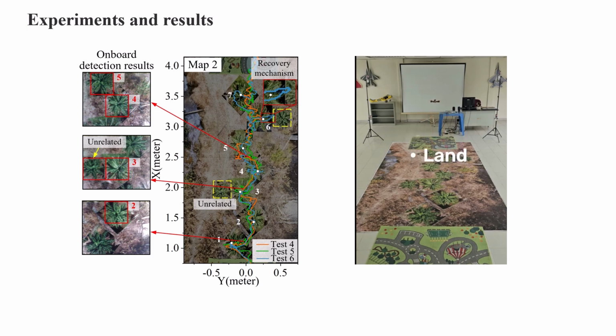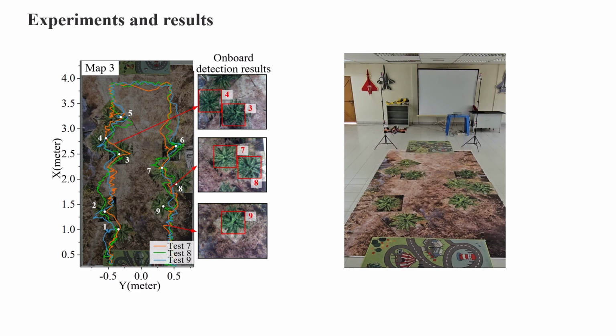Building on these evaluations, Tests 7, 8, and 9 were conducted on a challenging layout with irregularly distributed trees across 2 columns, including several clusters. The trajectory shows that the MAV successfully detected multiple trees simultaneously, accurately distinguishing between them, and correctly updated its path during navigation.